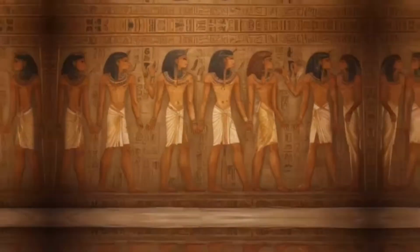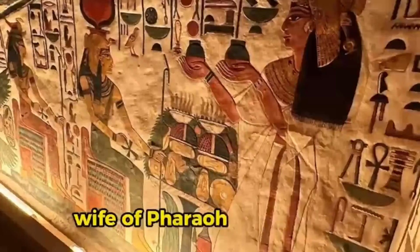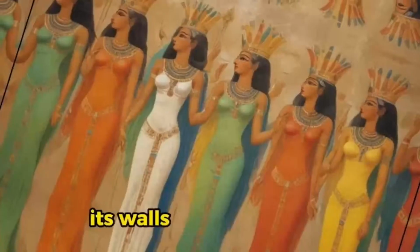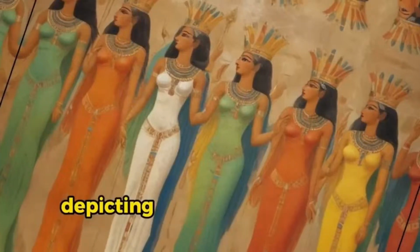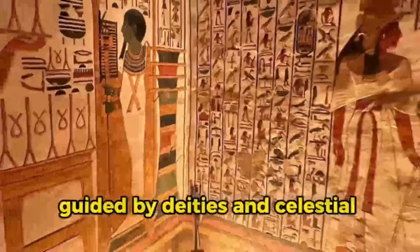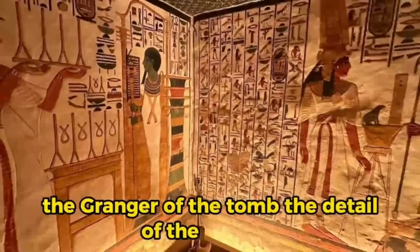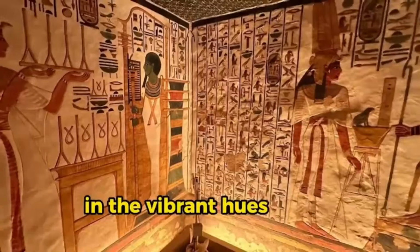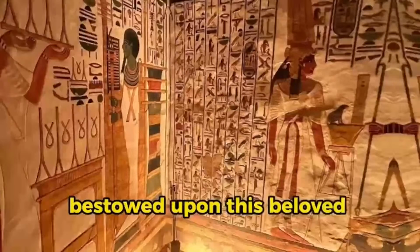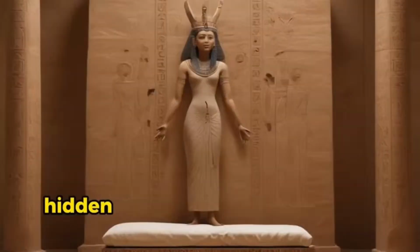Here, amidst the labyrinthine passageways and decorated chambers, the stories of queens, princesses, and high-ranking women are etched onto the walls. The most celebrated tomb, that of Queen Nefertari, wife of Pharaoh Ramesses II, is a masterpiece of ancient art. Its walls burst with color, depicting the queen's journey through the afterlife, guided by deities and celestial beings. The grandeur of the tomb, the detail of the frescoes, and the vibrant hues of the pigments speak of the love and devotion bestowed upon this beloved queen. But Nefertari is just one of many stories hidden within the valley.